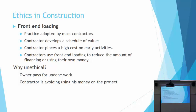Let's assume that the first stage, if you do an ethical estimate, should cost you, like, 1 million. What some contractors will do is price that phase at, let's say, $1.2 million. So they will increase the price of the first phase and take it out from the last phase. So you will go to the bank, and instead of asking for $1 million, you will ask for $800,000. And you will get $1.2 million. So you have $400,000 to play with.